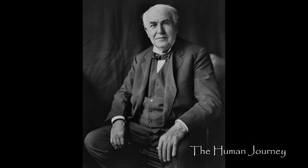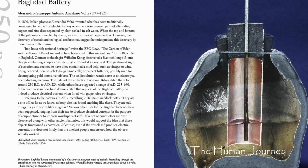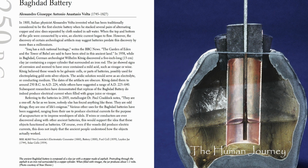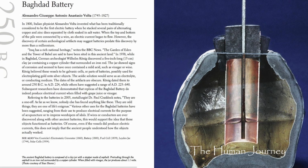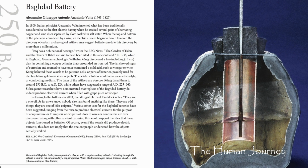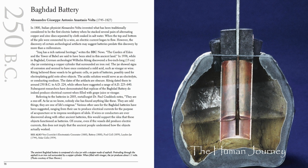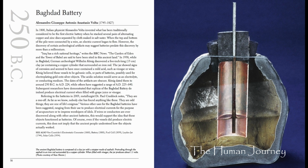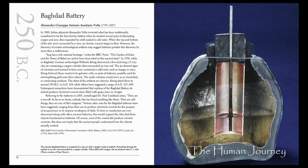Well, in 1934 a discovery was made in Iraq. This discovery was dubbed the Baghdad Battery. It was made of 3 parts: a ceramic pot, copper tube, and an iron rod. Now, when an acidic chemical was put into the pot with the copper tube and iron rod, it caused an electric charge or current. The amazing thing about this battery is that it is over 2,000 years old.